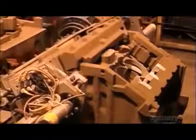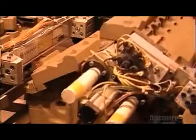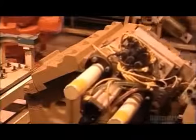The machines glue certain cores so they'll stay intact when the robots flip them upside down and attach them to the rest. These are the last 2 cores. The mold is now fully assembled and ready for casting.